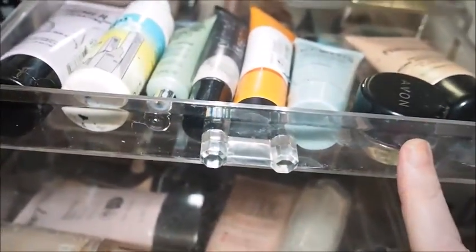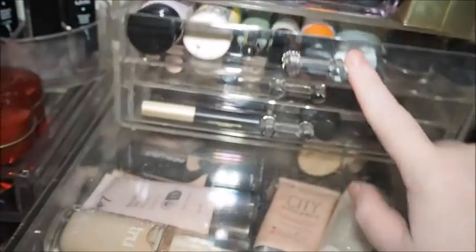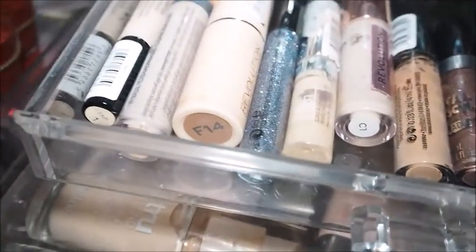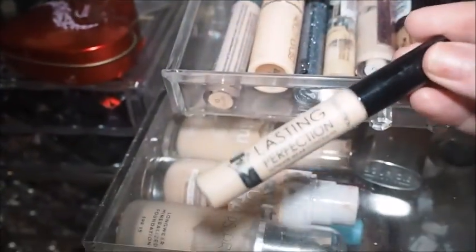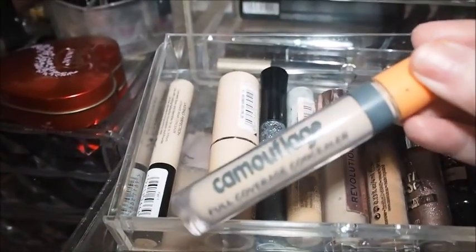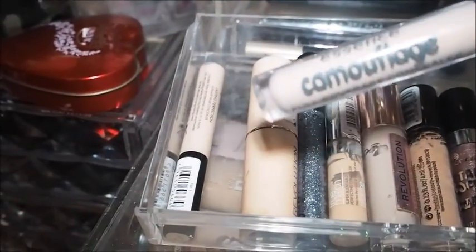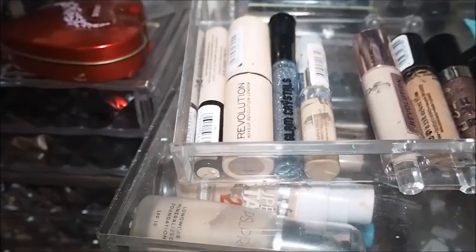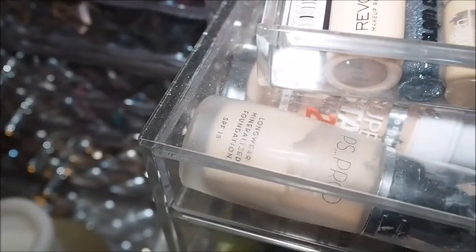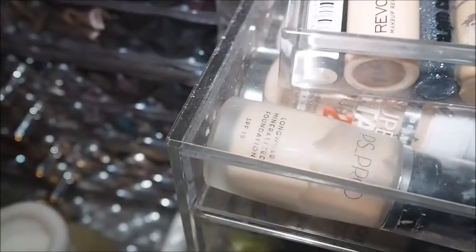Let's see what's in here. I don't need a primer, so we'll leave that as it is for now. I need a concealer though. I don't know which one to use. I'm not going to use this just because I've panned one of them, so I'm not going to. Whoops! I'm not going to use that. I think I'll use the Essence Camouflage one. I'm not sure how I felt about that. I know I really like the Revolution one, so I'll do this one. So let's put that there. Is there anything else I need from this drawer? No, I think that's everything.